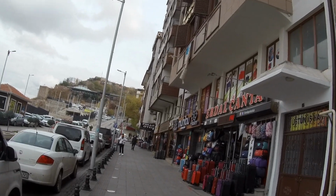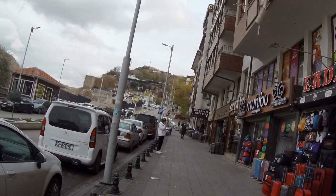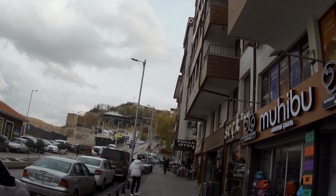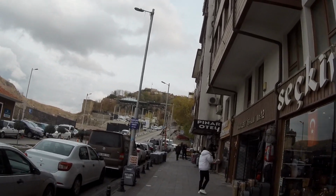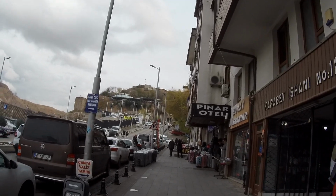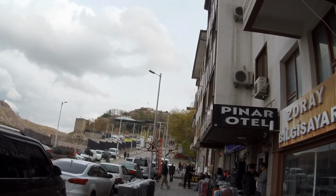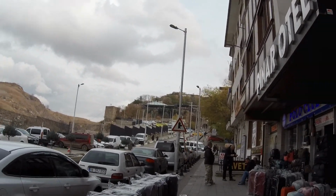Alright, on the way to the castle right now, you can see it on the top of the hill there, with the Turkish flag flying through the wind. It's gonna be a bit of a hike to get up there, about 20 minutes I reckon. See you on the top.